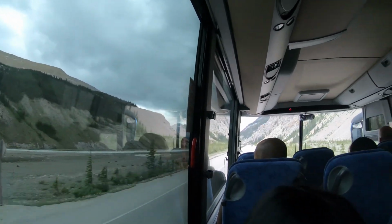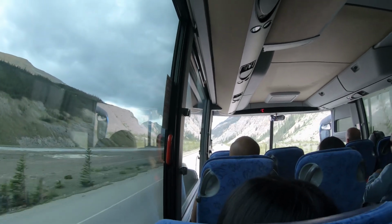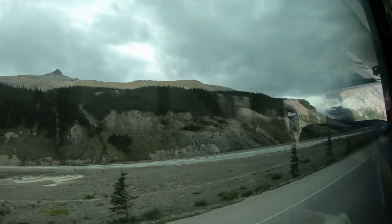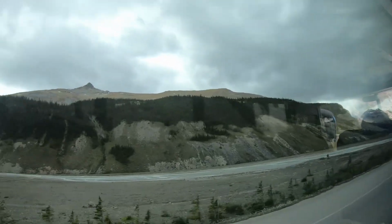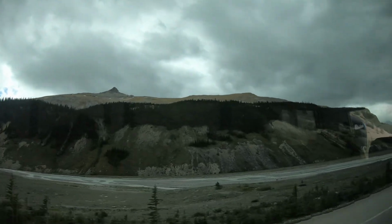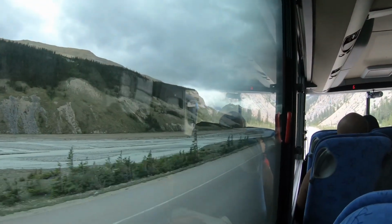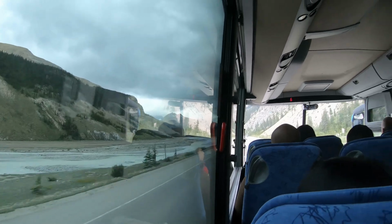Parks Canada, they practice something that's known as scaling. It's a process where they'll climb up the mountain, find any of those loose rocks and knock them down before they have the chance to reach the highway. So it's a bit of a precaution. Lets keep our road open a little more, and everyone is much safer because of it.